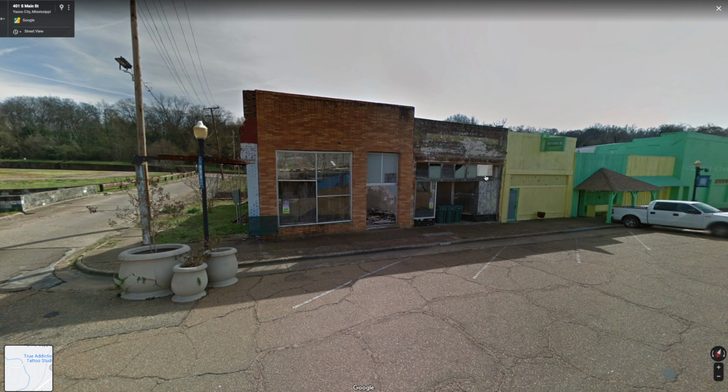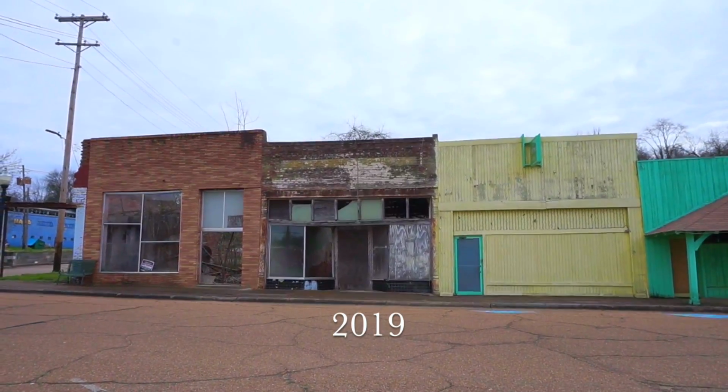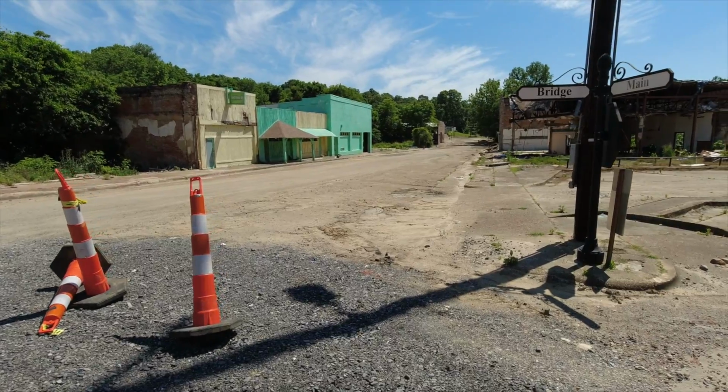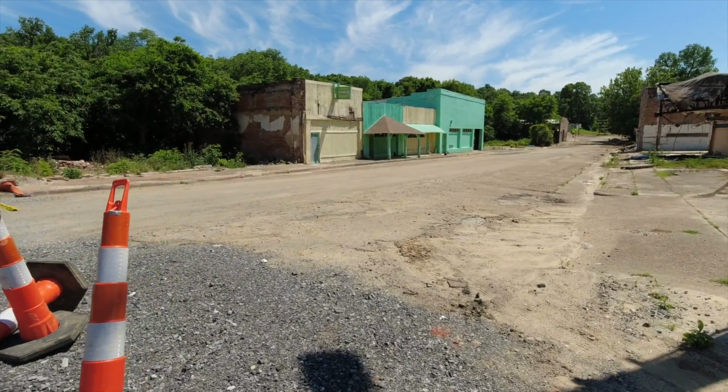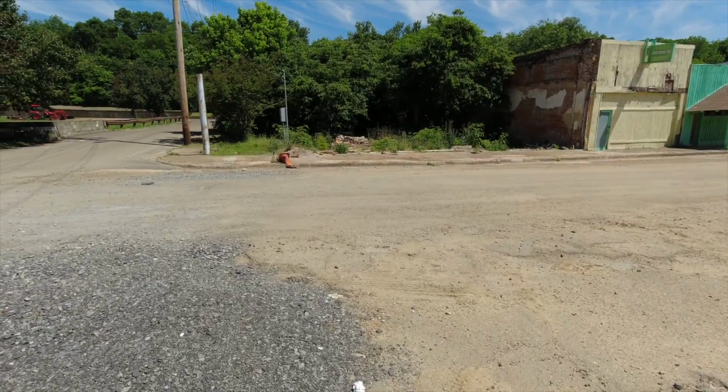Here I'm circling a piece of ironwork that we will look at in detail momentarily. Here's my archival footage of those two buildings. And there's the space now, just vacant lots with rubble.